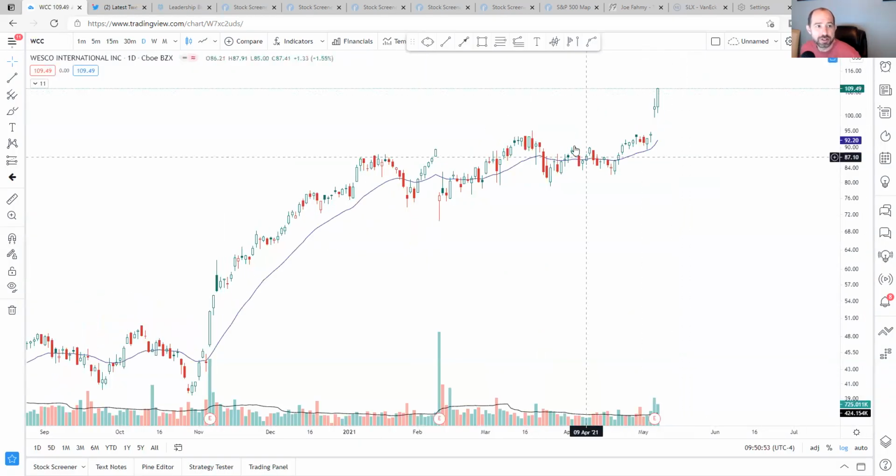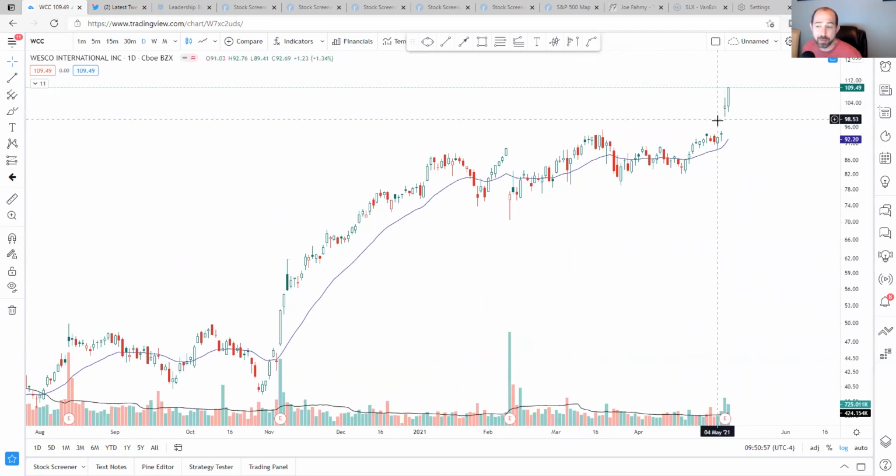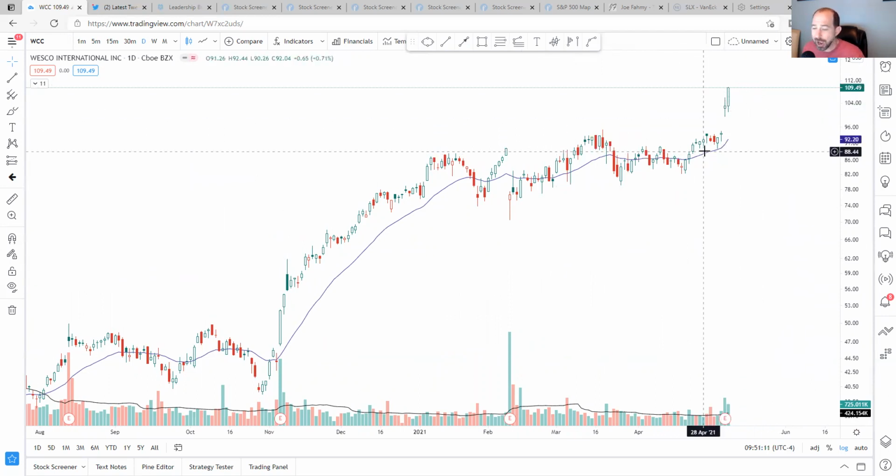Next up, WCC, Wesco International. Beautiful earnings gap up. Not what I'm going to buy up here, but now let's see what happens. Again, sideways consolidation, low volume. This could make a beautiful power earnings gap, maybe some kind of falling wedge right into the moving average. And I would be real happy with that particular one. That's WCC.